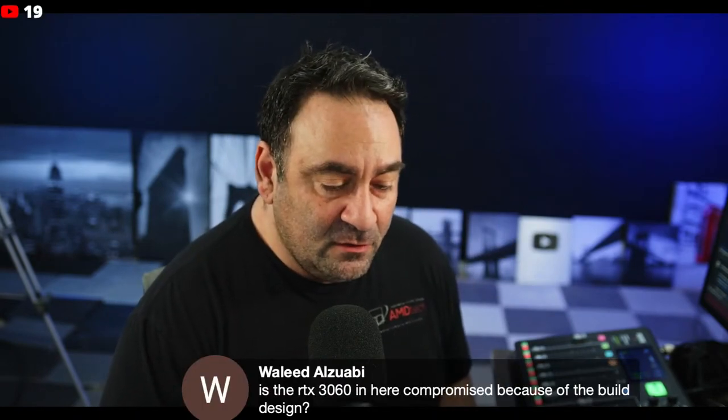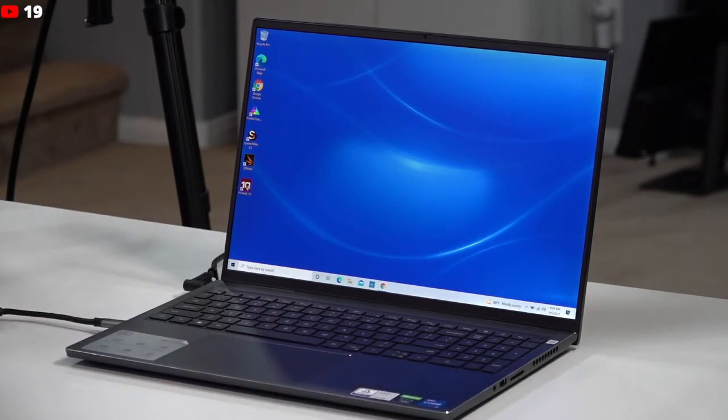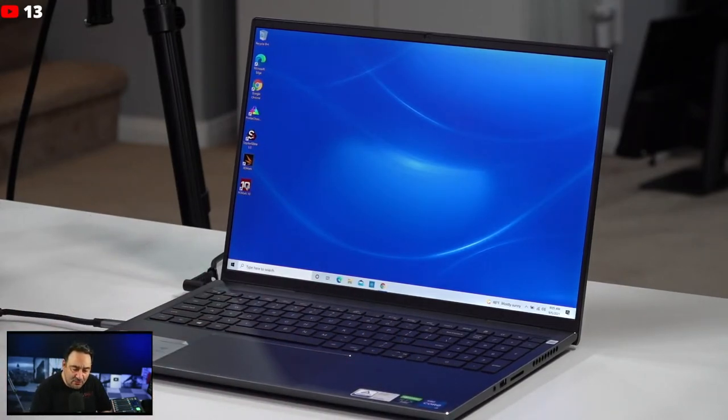So this has the 3050 GPU. We're going to go over the different SKUs. There is one that has a 3060 and apparently has three fans and five heat pipes, which is a little bit more advanced, more money of course. But what Dell sent me, and this is what you're looking at here, is the Inspiron 16 with the 3050 and the Intel Core i7-11800H processor. It has 16 gigabytes of DDR4 RAM. Let's start off with an overview on this, and then we'll take a look at the different SKUs. We'll price them out and see where you go.